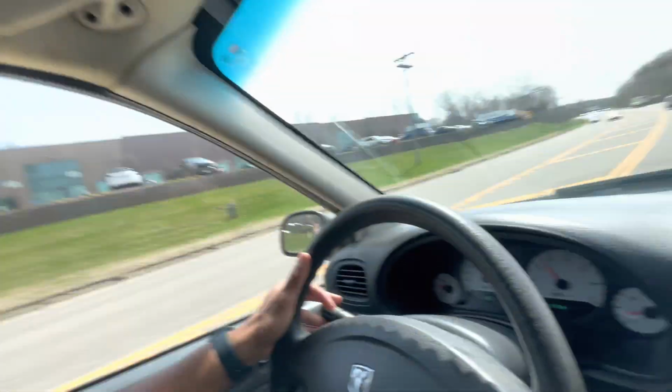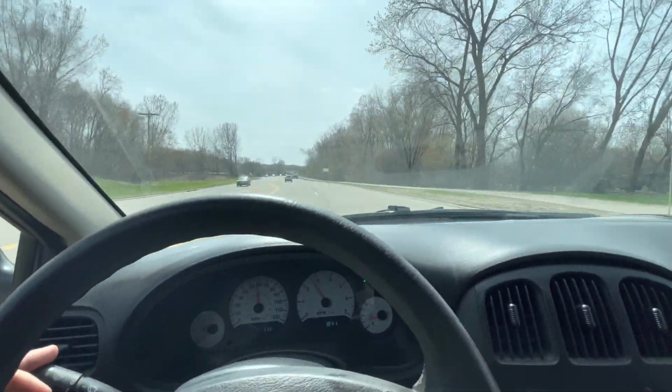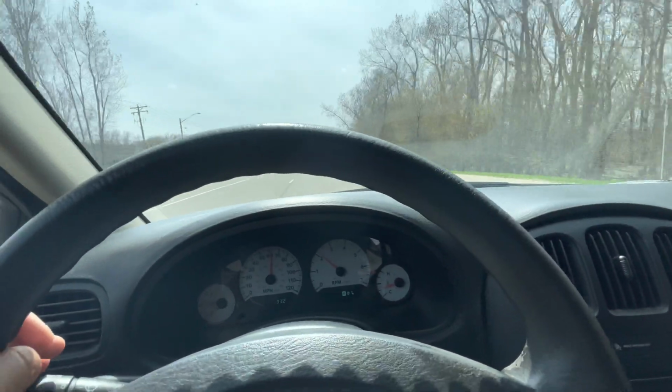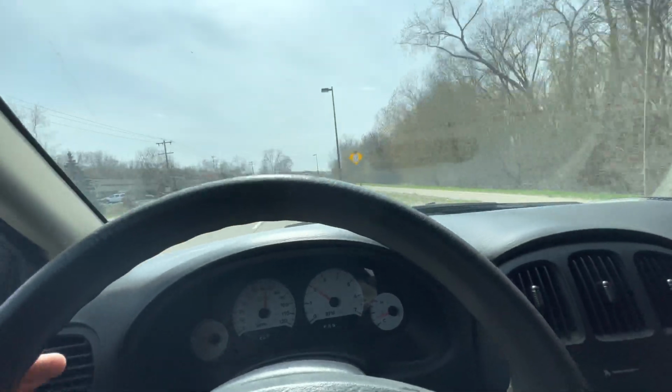This AC is not the coldest, but it is a little cold, so we probably gotta do an AC recharge on that. Let's see if I can get it a little faster, y'all. All right, we up to 60, so that's good. All right, that's pretty. Let me see if I can get it up a little bit more. All right, 65. Oh yeah, get money, that's all I gotta say, man.